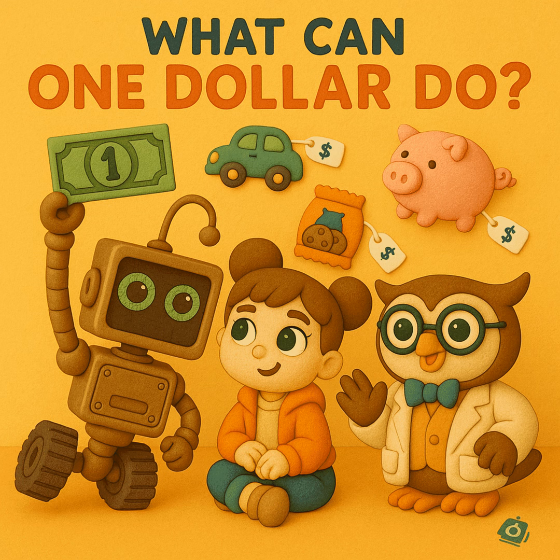And that, my curious friends, is all the time we have for our dollar adventure today. Before we zoom off, here's a little thought for you to take away. If you had $1 to buy something to make your room a bit more fun, what would you choose to buy? Think about it.